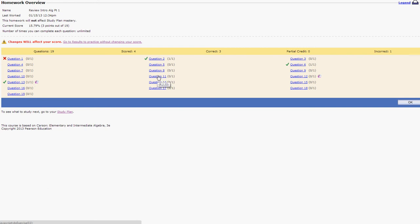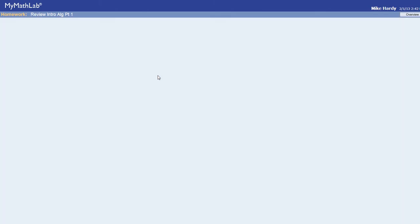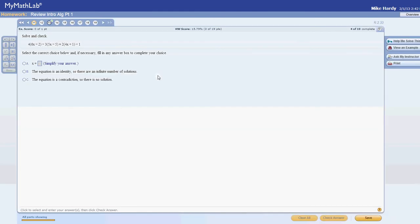Same way, and it happens to be question 11 on this homework. So I get in there, and the homework version is the one that has all the helps. So you probably know them by now. They can view an example, help me solve this, etc. And when they finally get a problem right, one of these turns into a similar exercise, and they can go through and practice the problems they've missed until they get them right.